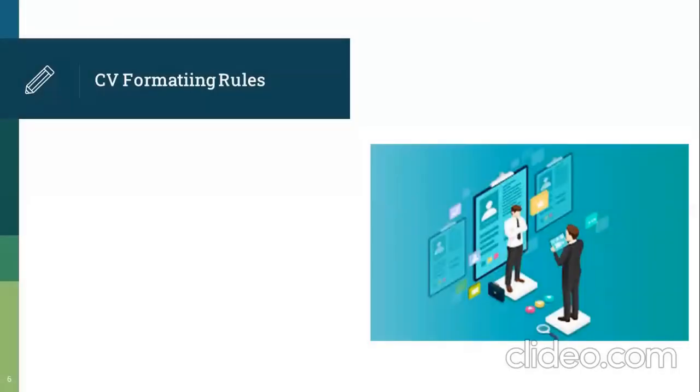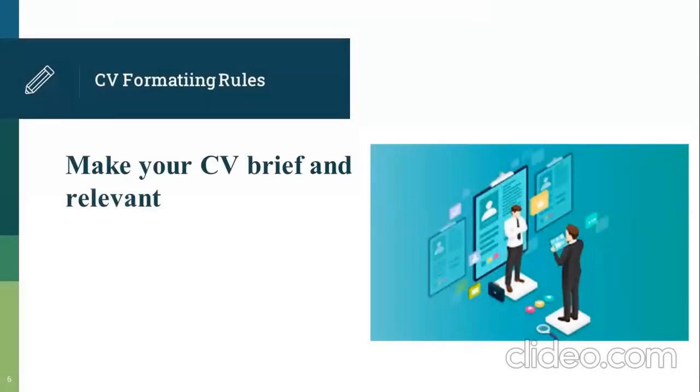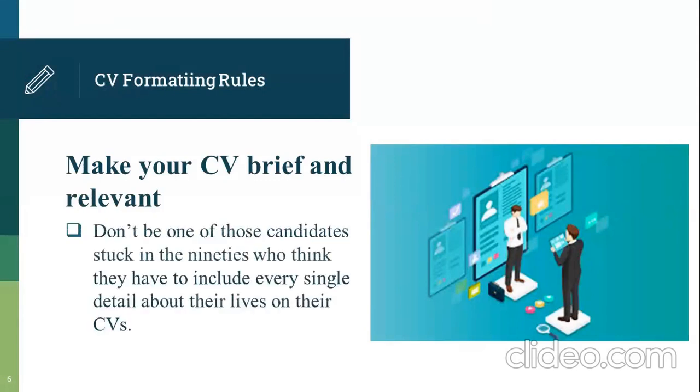Okay. Now, make your CV very brief and very relevant. It should be brief and relevant. How? Don't give too much information like the 90s CV, a CV which goes to 10 pages, 15 pages, and becomes a mini book. No, give the information in a very precise manner, right?